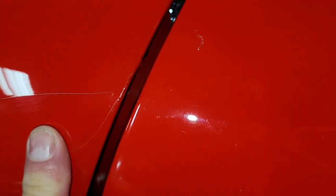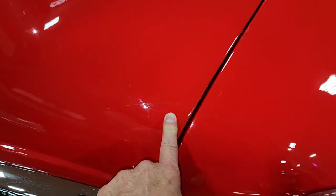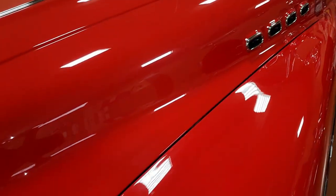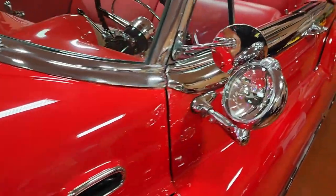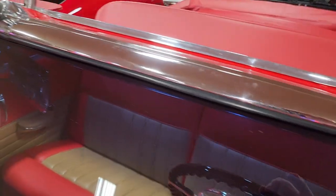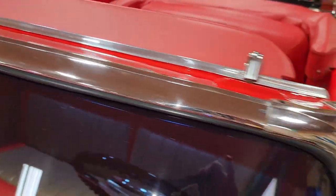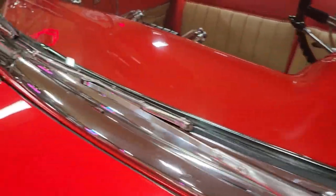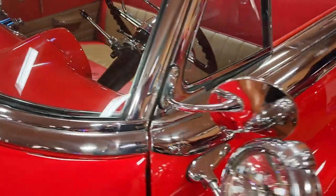A classic three-spoke steering wheel with a chrome horn ring and the Buick shield of arms as the horn button. The 320 Fireball straight eight is correctly and highly detailed, free of any leaks. The engine is properly presented with correct hoses, decals, labels, and finishes. This 1950 Buick Roadmaster is a true work of art.